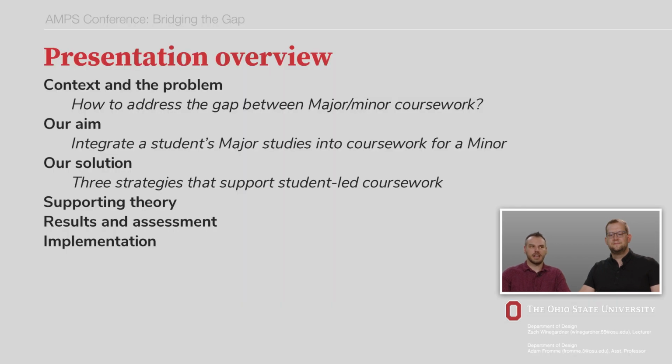Our presentation today will focus on a problem surrounding the gap between major and minor coursework and how we came to understand and define that problem, as well as a strategy for solving that derives from supporting theory and then some outcomes assessment and how educators would be able to implement their own solutions.